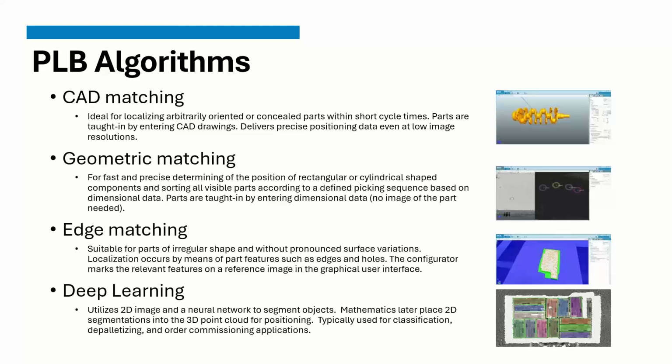For CAD matching, that's going to be a lot of automotive, machine tending, those type of applications. Geometric matching, we do a lot of that in medical. You get into some foundry and some forging applications with geometric. When I mention geometric, I'm talking about primitive shapes like pipes and surfaces and circles, that kind of stuff. We get into a lot of those for those sort of more basic material applications.